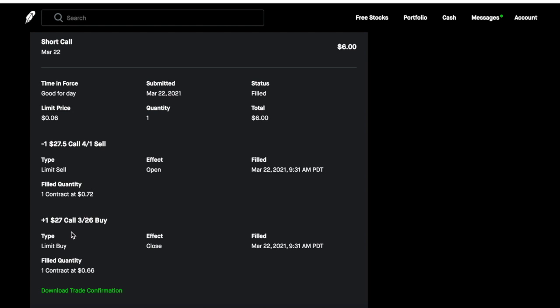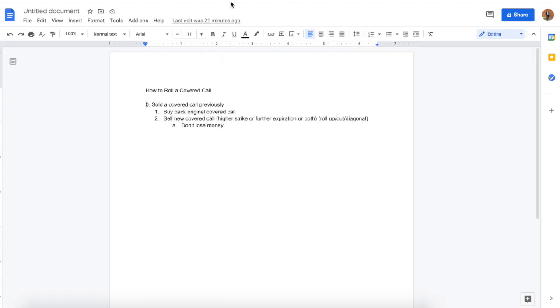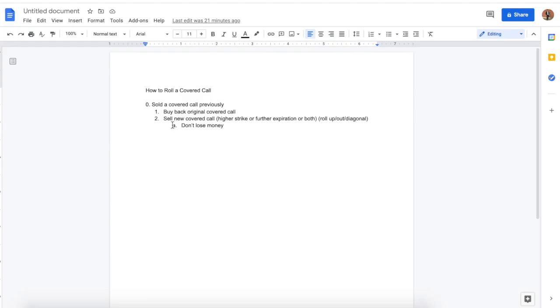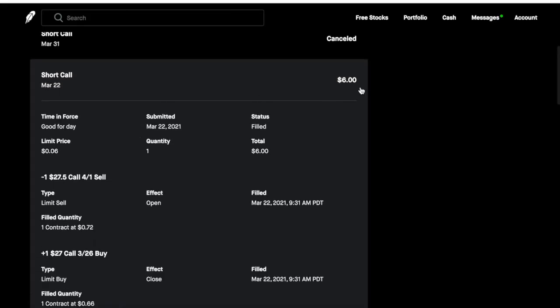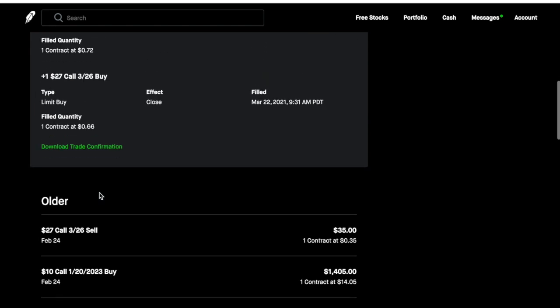Here is me buying back that original covered call, which is step 1, buy back original covered call, and then selling the 27.50 strike for 1 week further out. So there it is, sell new covered call. That's step 2. And then step 2A is don't lose money, which you can see I took in an extra 6 cents in credit.